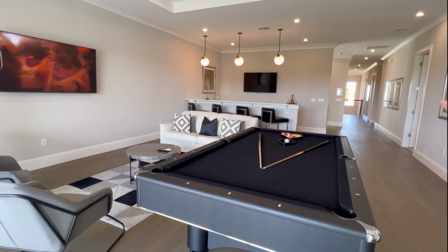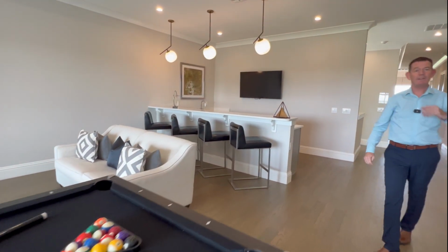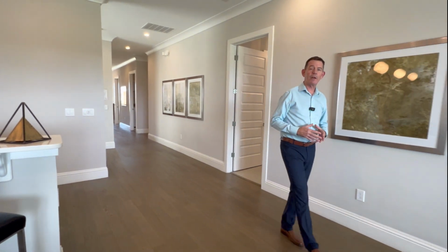Play a game of pool or head over to the corner, mix some drinks and watch the second TV, because 2 TVs is never enough in my experience. So you know, the great thing about this kind of luxury vacation rental is that in recent months and years it's become a very popular business model.